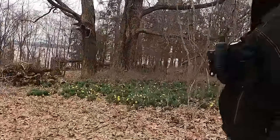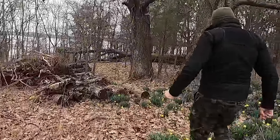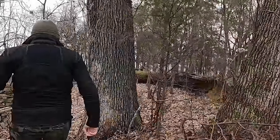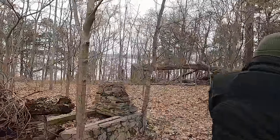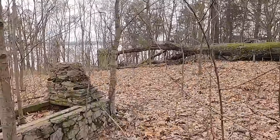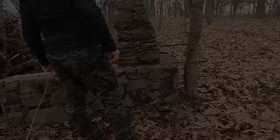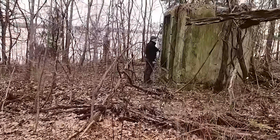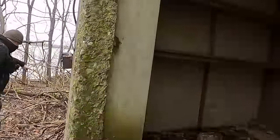What's this? Piece of something. Is it concrete? No. This is an old... Whoa! It's an old chimney. And that's old. That's the oldest thing you've seen so far. Yeah. There's a round... Wow, this does look like an actual bunker.